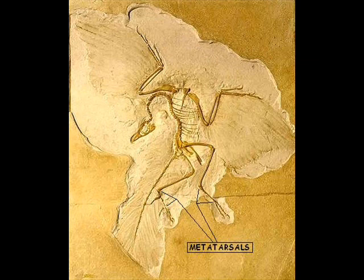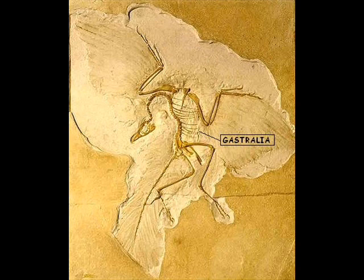The metatarsals, or foot bones, are free, whereas in modern birds, the foot bones are initially separate in the embryo, but they are fused in the adult. Next, we have the gastralia. These are ventral ribs found in reptiles and absent in birds.